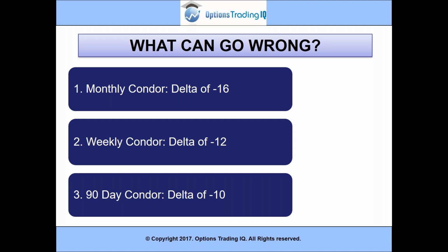Yeah, exactly. So the 90-day Condor performed the best and the weekly Condor performed the worst. And you might be surprised at the extent. So let's take a look. The monthly Condor, down $550. The weekly Condor, down 2,150. This is why I don't trade weekly Condors.